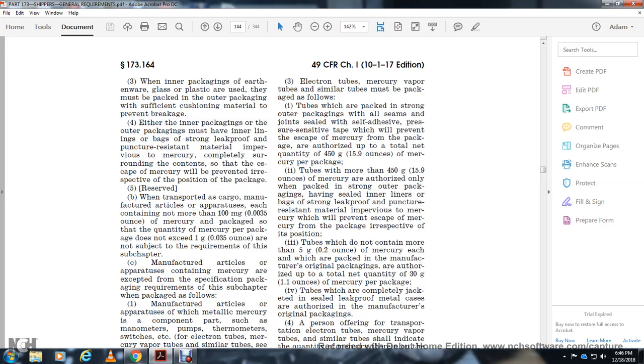Tubes with more than 15.9 ounces of mercury authorized, when packaged in the outer packaging, will have the seal of the inner liner of the bags made of a strong, leak proof, puncture resistant material that will prevent escape of the mercury from the package regardless of its position.